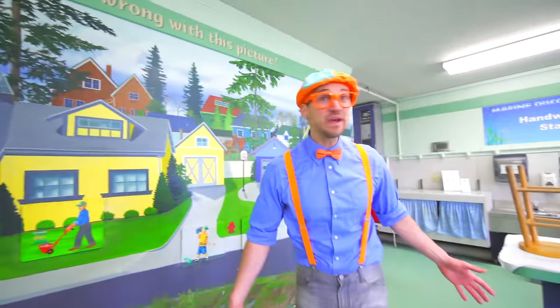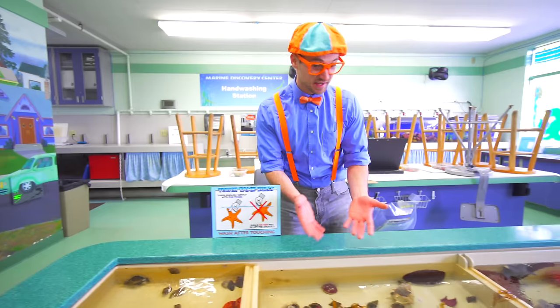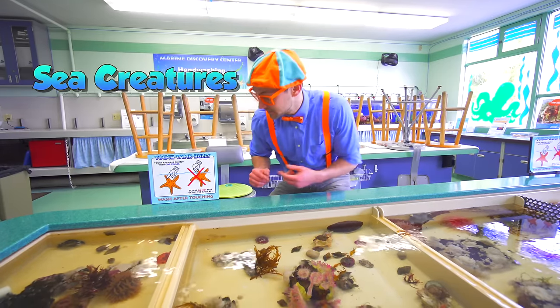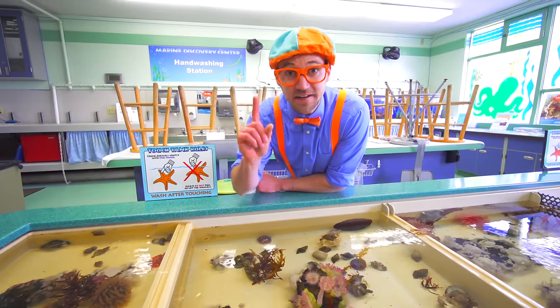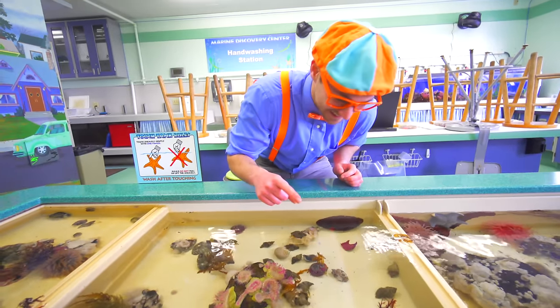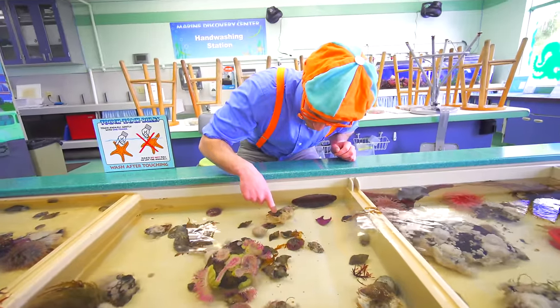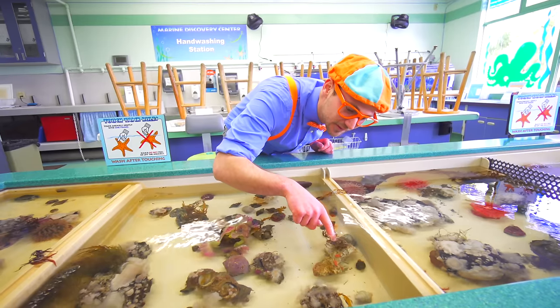Wow! We are in the Marine Discovery Center. And this place has amazing sea creatures, and we can actually touch them. See? You can touch, but with only one finger, okay? Ooh, look at these right here. Ooh, that was scary. That scared me. Ooh, and look, here's a snail. Hello. Hi, little guy. And hey, little girl. Hello. Whoa.